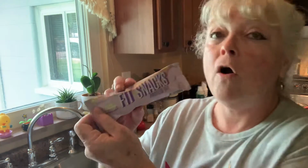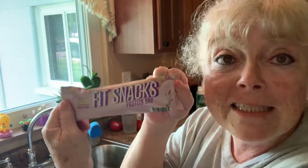These have all different kinds of flavors, and I struggled with what flavor I wanted to try, especially since they have like a fruity cereal flavor one, a chocolate chip one. Gosh, I can't remember all the flavors. But anyhow, Alani is the name of the brand, and they are called Fit Snacks Protein Bar. Okay? This flavor is confetti cake. I'm so excited. I'm like a little kid.